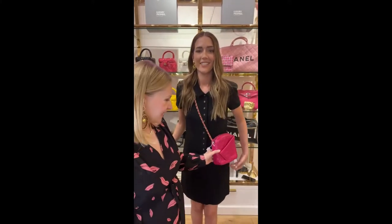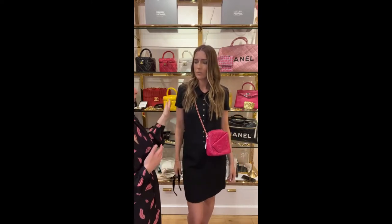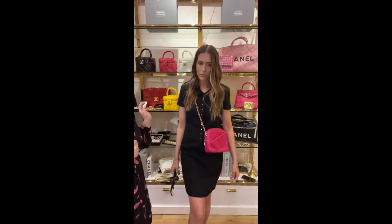When you're ready, Rachel, can we have a price for the camera bag? It's really nice. I love the color, how it looks towards the black. And I love the height of this crossbody as well. Sophie is obviously higher, but it does fit both of the heights. Yeah, very nicely. Really nice.